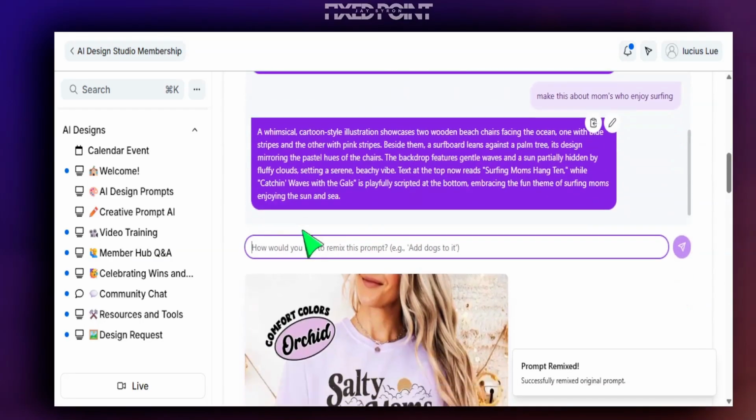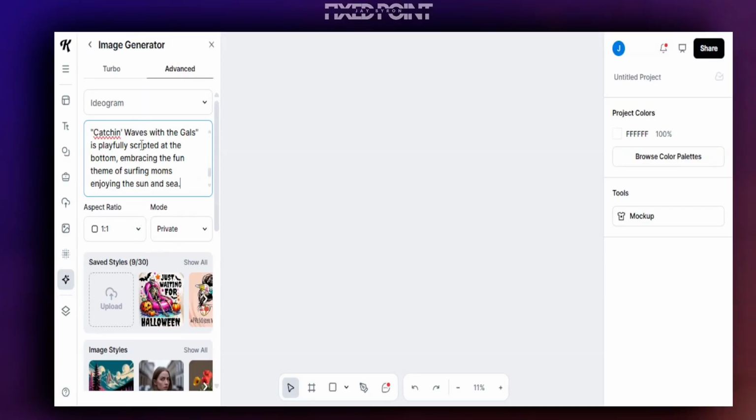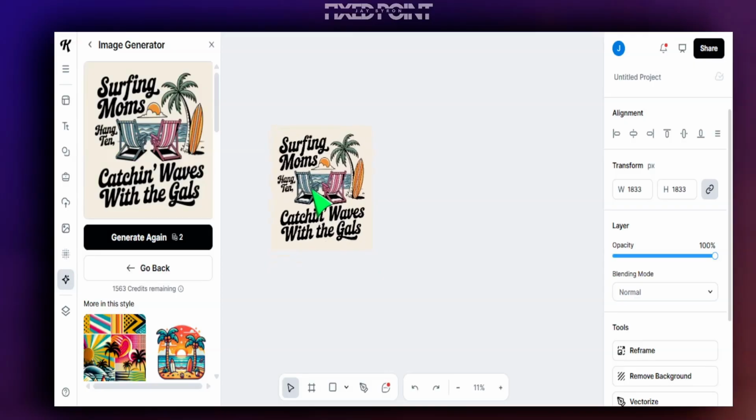You'll see that the entire prompt changed, still bringing in popular design themes as we see here, but it changed the overall phrase to bring in something related to mom and surfing. So it says surfing moms hang 10, and it says catching waves with the gals. And notice how the AI was able to remix the prompt, but still bring in popular design styles we know to do well. So from there, we'll go ahead and hit copy. We'll go back into Kindle, change the prompt that we have here, and we'll hit enter to see what we get as a result. As you can see, that came out extremely well.